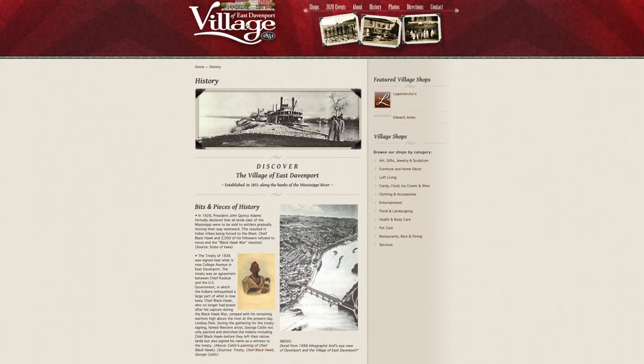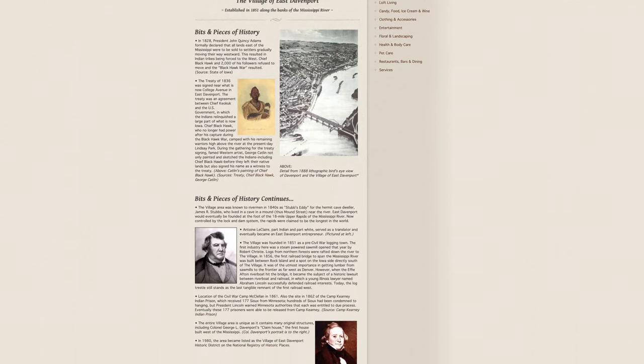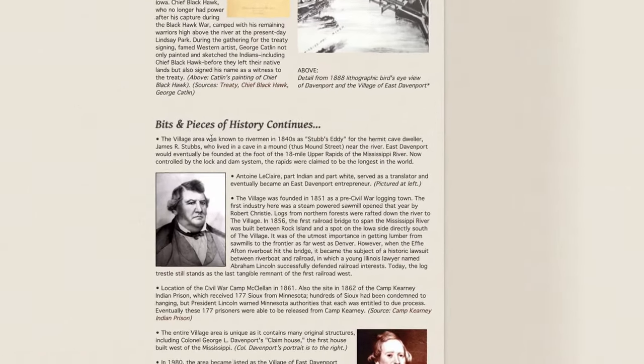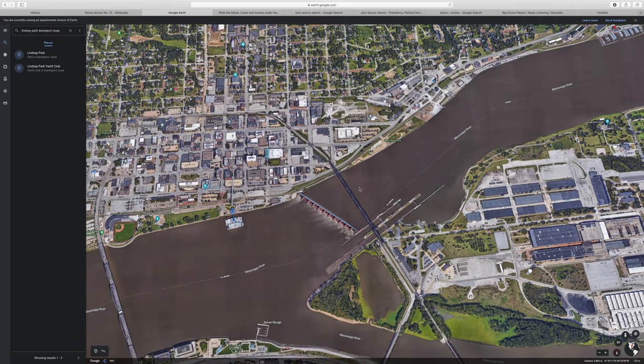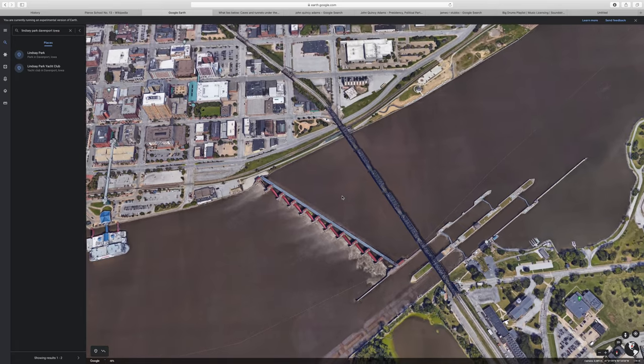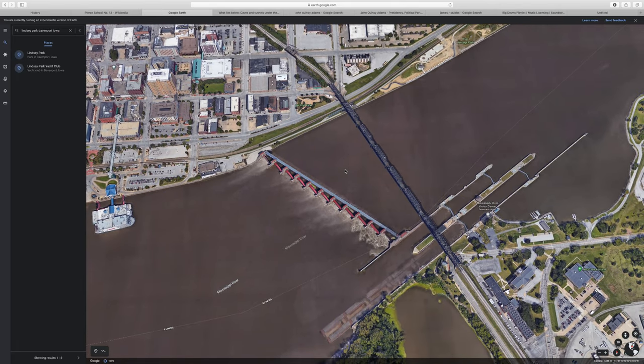I'm over here at the VillageOfEastDavenport.com, and we will read some bits and pieces of his story as it continues. It says the village area was known to rivermen in the 1840s as Stubbs Eddy, for the hermit cave dweller, James R. Stubbs, who lived in a cave, in a mound, near the river. East Davenport would eventually be founded at the foot of the 18-mile upper rapids of the Mississippi River. Now controlled by the lock and dam system, the rapids were claimed to be the longest in the world.